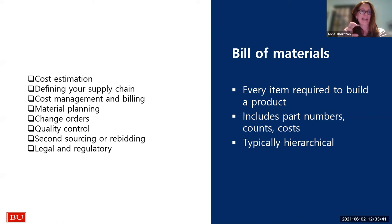Okay. That bill of materials has to be comprehensive. And that bill of materials is a central document that you have to keep track of. And it helps you with cost estimate, cost management, material ordering, quality control, your change orders. The whole GM fiasco with the ignition switch was actually a bill of materials and a design change, a drawing change, that was not tracked correctly. There can be legal implications and regulatory implications if you're doing medical devices or anything that is a regulated device. Your bill of materials is what's called a controlled document, which means you can't change it without notifying people. Again, that's how GM got themselves in trouble.